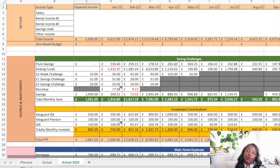And I also believe in the principle of paying myself first. So for me, I always budget less than what I actually earn to create some sort of buffer with my budgeting. So I put in what I expected for every single income source that I have, and that came to about 5,500 from all of my sources. And like I said, because I budget lower, it just means that I create a great buffer for myself.